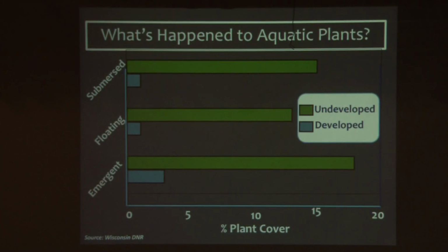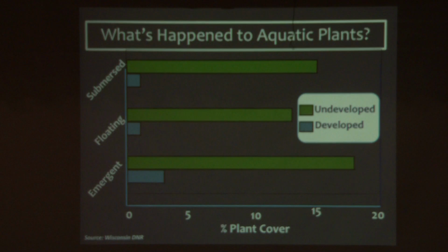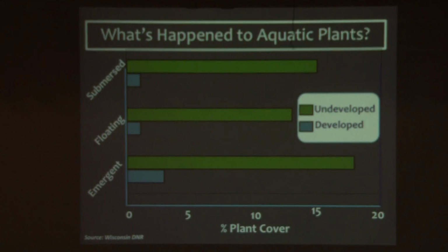Additionally, you're looking at what happens to our aquatic plants in those nearshore areas where people say, let's get rid of the weeds. If you learn nothing else, when you use the word weeds, people have the impression that it's not supposed to be there. So we're trying to change this paradigm: they are aquatic plants, and they are supposed to be there.